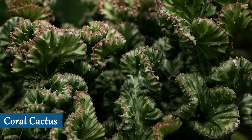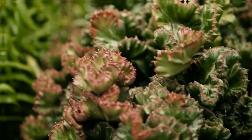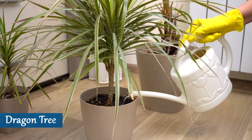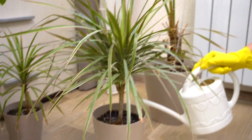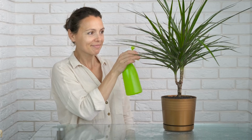Coral cactus is a funky euphorbia with wavy coral-like growth. Keep it in a sunny spot and avoid overwatering. Dragon tree prefers very bright light but tolerates some direct sun. Let it dry slightly between waterings and it'll slowly grow tall.